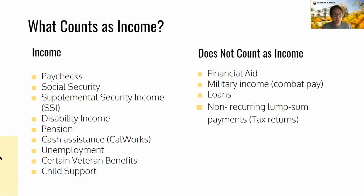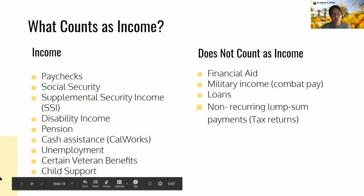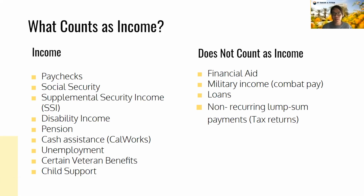So what counts as income? Income is usually considered for CalFresh by the county as paychecks, Social Security, supplemental security income, disability income, pension, cash assistance, CalWorks, unemployment, certain veteran benefits, and child support. What does not count as income is financial aid, military income, combat pay, loans, and non-recurring lump sum payments. The reason that financial aid or loans don't count as income is because they're not a consistent form of income that is as steady as a paycheck that you receive biweekly, or once a month. So usually income is considered a more constant flow of cash, like paychecks and Social Security. Those usually come, like I said, biweekly or once a month, things that are more consistent.